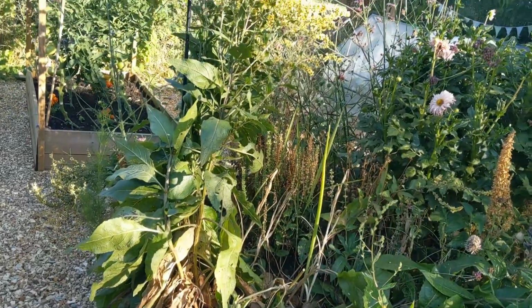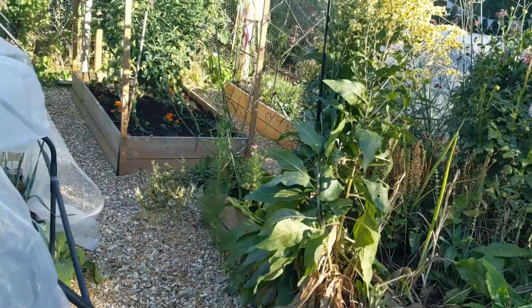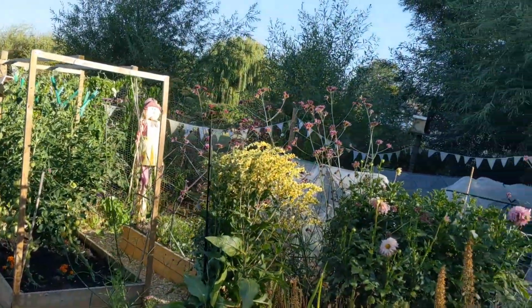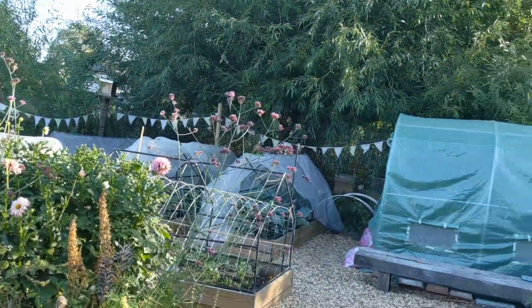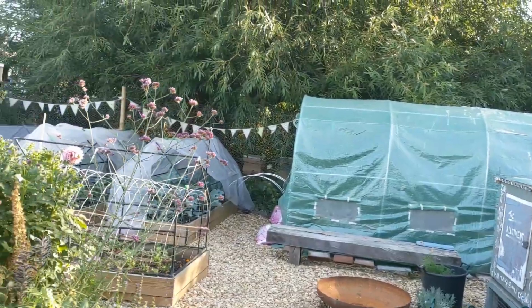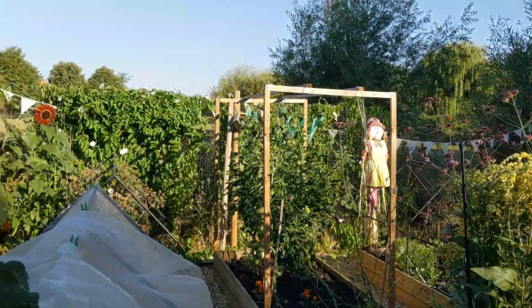So that's the overall growing space in what I call the chicken coop, because that's where Nigel used to keep his chickens years ago, and it was always fenced off and serves us very well because it's safe from rabbits.